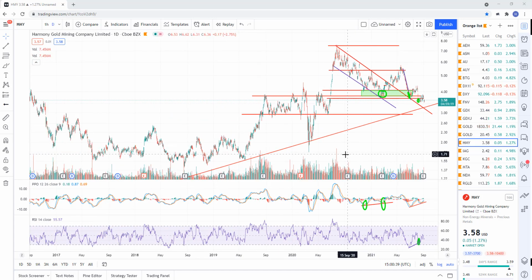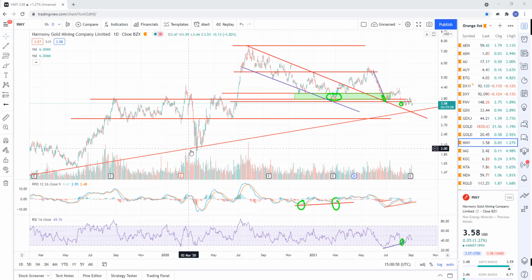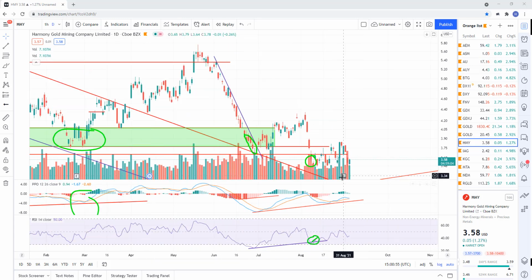HMY. So this one, basically, you've got an uptrend coming off of the 2015 time frame, and you've got this clean uptrend line right there. We have a reaction here, reaction here. There's your COVID drop. We undercut it slightly, but again, that was kind of forced selling. So a snap back on that one.